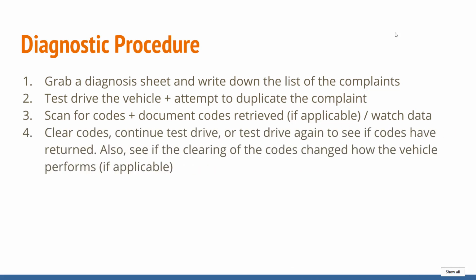Step number 4, clear those codes, continue to test drive the vehicle again to see if codes have returned. Also, see if clearing the codes changes how the vehicle performs. Okay, so you read your codes, you drive the vehicle, you might feel something funny going on, you drive the vehicle, you get your codes.